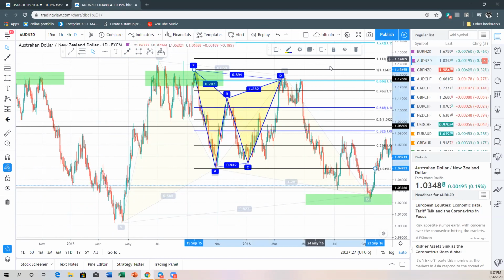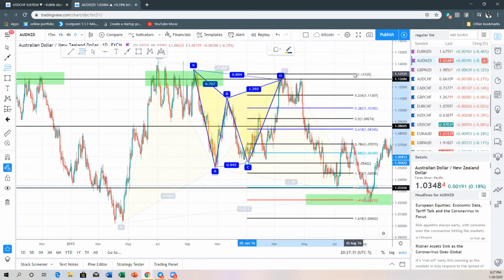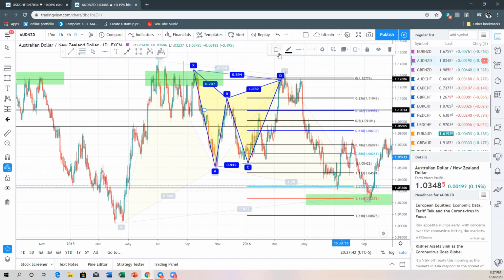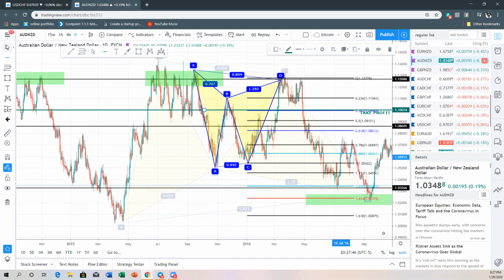Now, I know some people fib it out and it's like, all right, go to 382 or 618 or whatever it is. Go here to here. So take profit 1 would normally be right here. Let me make that the take profit. Normally be right there. And TP2 would normally be right here. Make that take profit also. Now I just fibbed from C to D and went to 382 and went to 618.